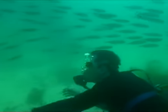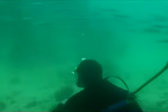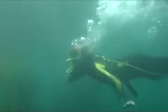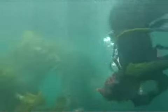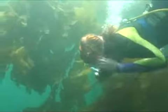It's really neat. Our producer, Jim, admires a school of jack mackerel that leisurely drifts by while Amanda adjusts her breathing and clears her ears to venture even deeper into the underwater abyss.